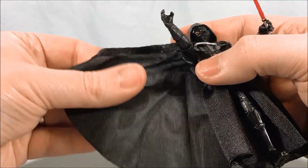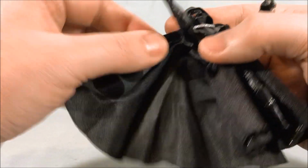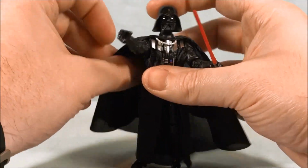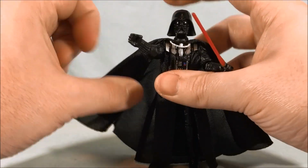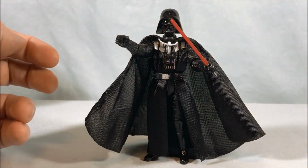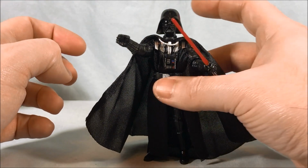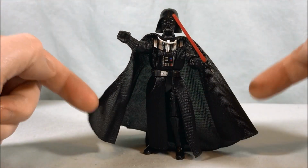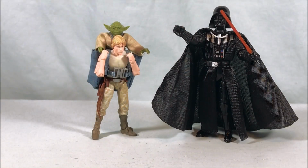I don't know if you could iron this. It's kind of cloth. I feel like it's nylon, so it might melt. So maybe you don't want to do that. But I feel like with enough time, you could do something where you kind of try to tame that back. But overall, I think he's definitely the best figure. He looks normal. He's got good articulation. You know, the cloth capes are good. This one's just a little big, but otherwise, he's a fairly decent figure.